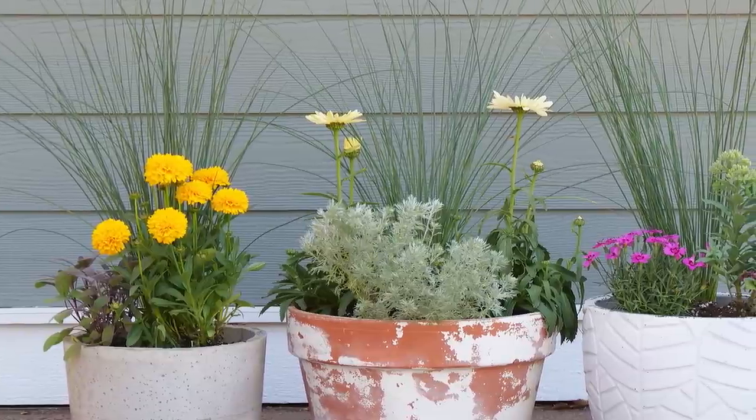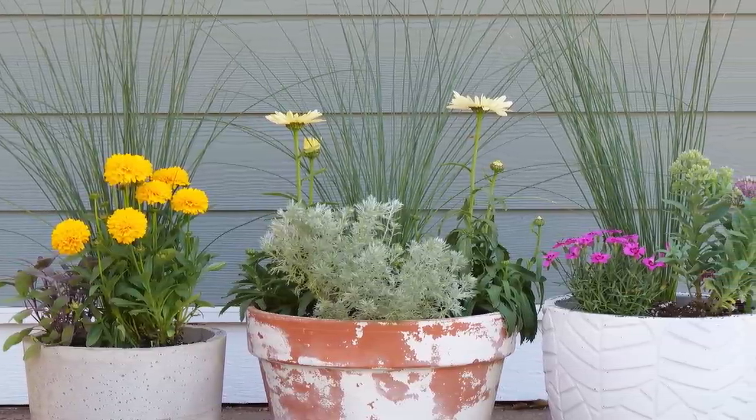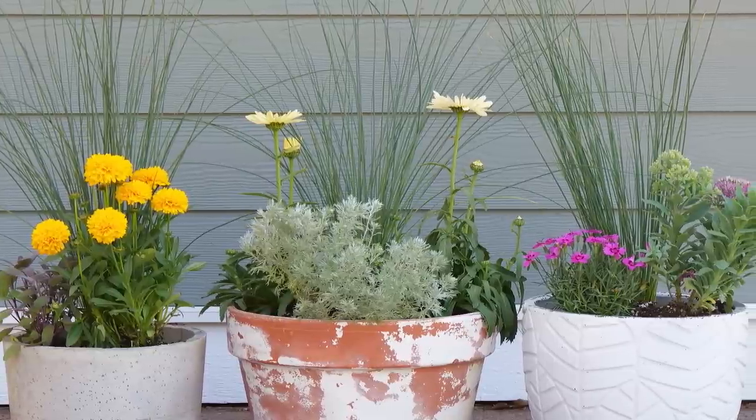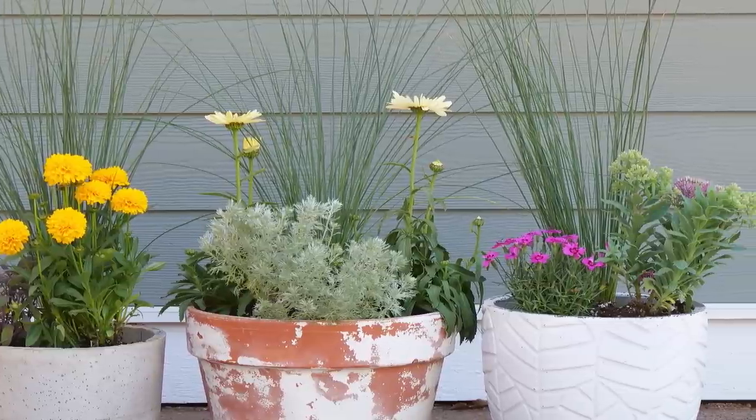So there are so many benefits to container gardening, from being able to grow plants in small spaces to being able to move your garden to sun or shade conditions contingent on what you're planting. And then, of course, you've got to remember that the plants you put in the container are going to have to coexist in that same container, so you want plants with similar needs. But Stacy, container gardening is just perfect for gardeners and folks who want to experiment with different plant combinations, textures, and colors.